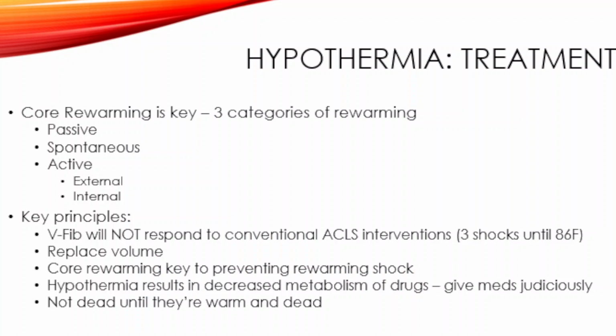Hypothermia results in decreased metabolism of drugs, so we should be giving our medications judiciously. Once again, we should be really, really concentrating on getting this patient warm, and even secondarily worrying about some of our ACLS drugs. There is a saying in the emergency department that the patient is not dead until they are warm and dead. Hypothermia actually has, with our decreased metabolism, a protective feature for us. And so we should not count out that patient until they are warm.